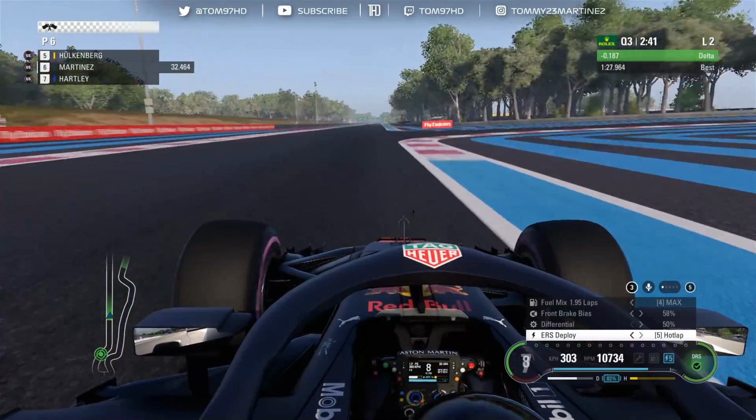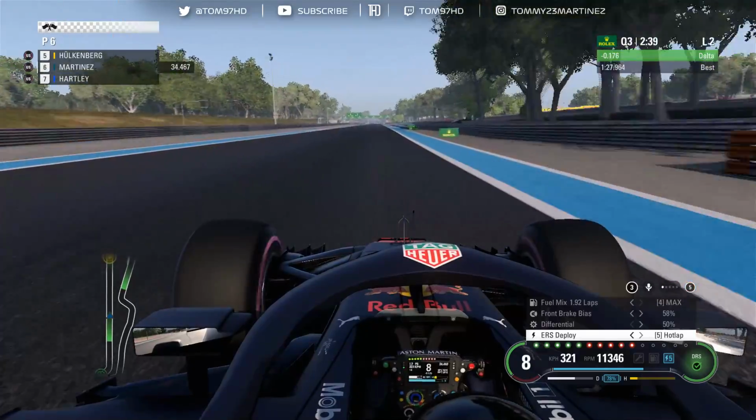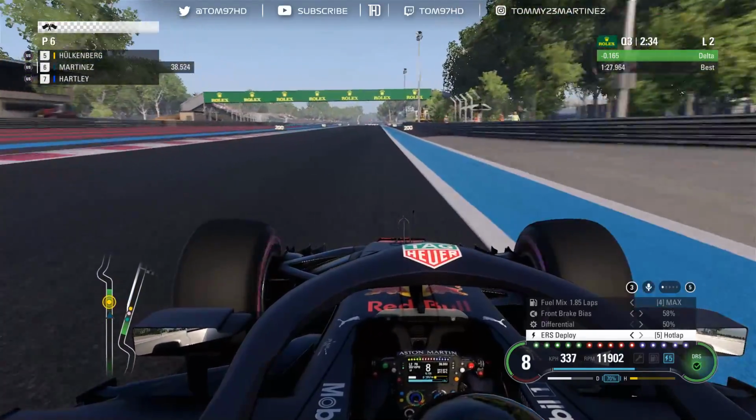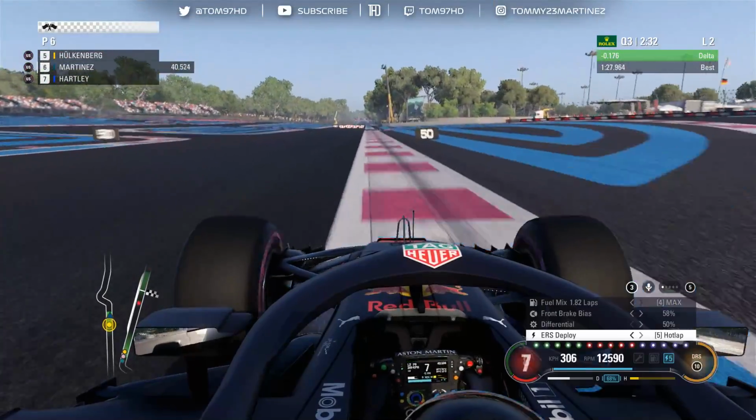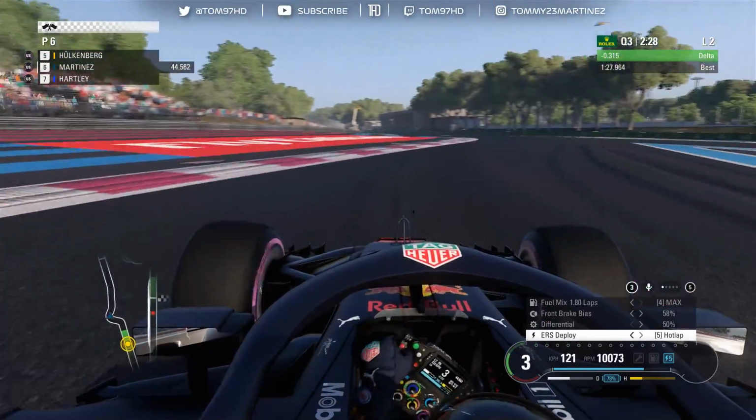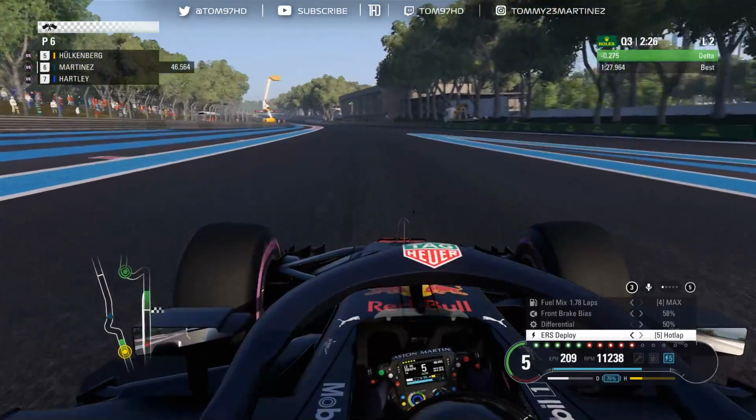But then I just get out of shape and I probably throw away about a tenth and a half there on the exit onto the back straight. A big mistake there, and that cost me a bit of time because I definitely could have been about 4 tenths up by now if I'd not made that error, because that's going to ruin my speed all the way down the straight. Chicane though, absolutely perfect, really attacking it there, maximising lap time.